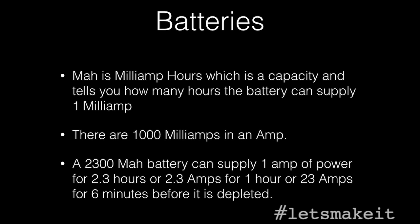Now you've got to remember there are 1000 milliamps in an amp. So if we're talking about a 3000 milliamp battery, we're talking about a 3 amp battery, which is basically 3 amp hours. So if you have something that's going to draw 3 amps, it'll last for an hour till the battery goes dead. So that's another way of looking at it as well.